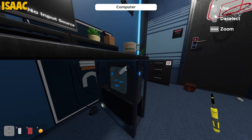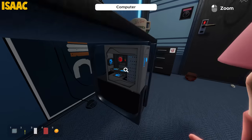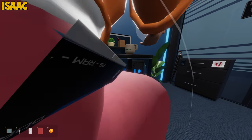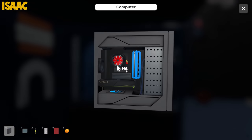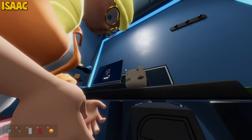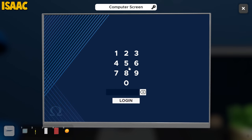Nick, I found a Phillips head. Oh, nice. Here we go. I cannot believe we're actually about to insert... Nick, go and insert that RAM in there, man. Here we go. We're upgrading this PC, man. So I need to get the RAM out. Okay, I've put one stick of RAM in, Isaac. Do you think we need two sticks? Oh, no, we're good. One stick's enough.